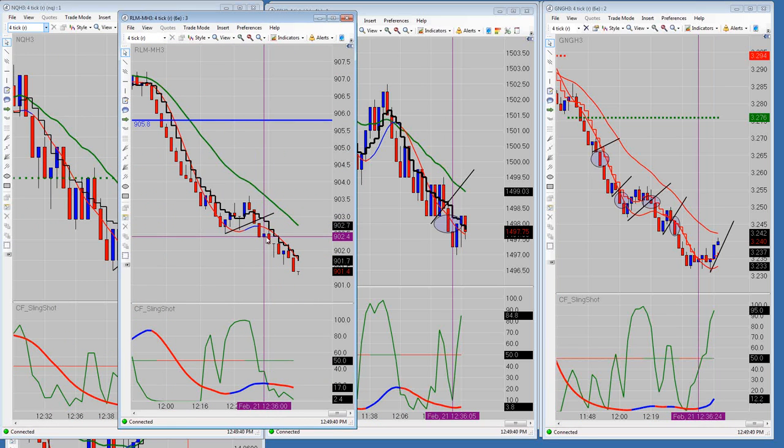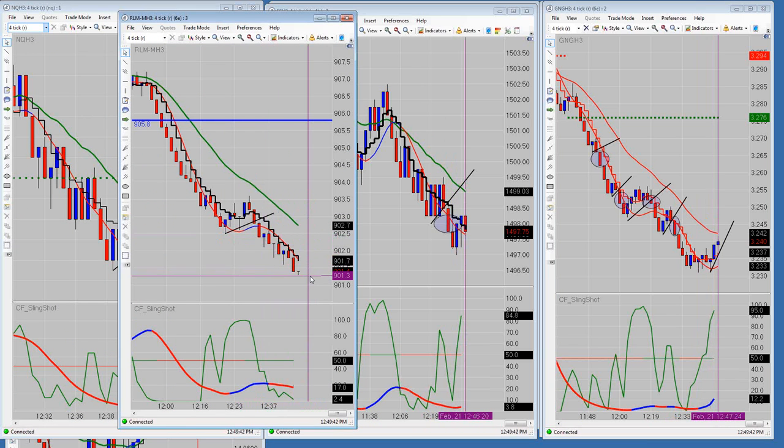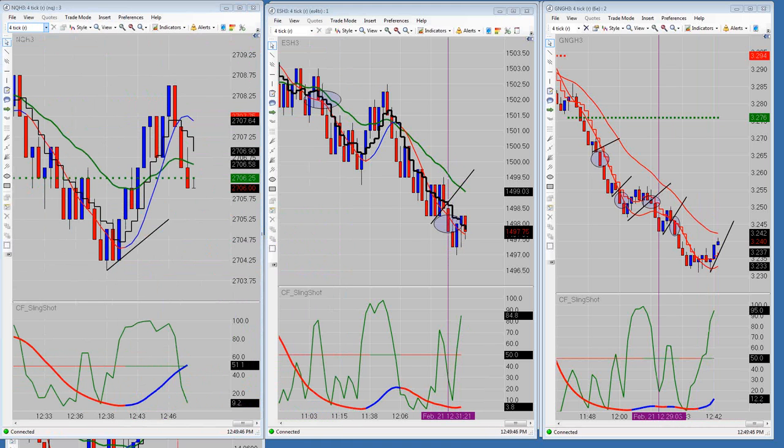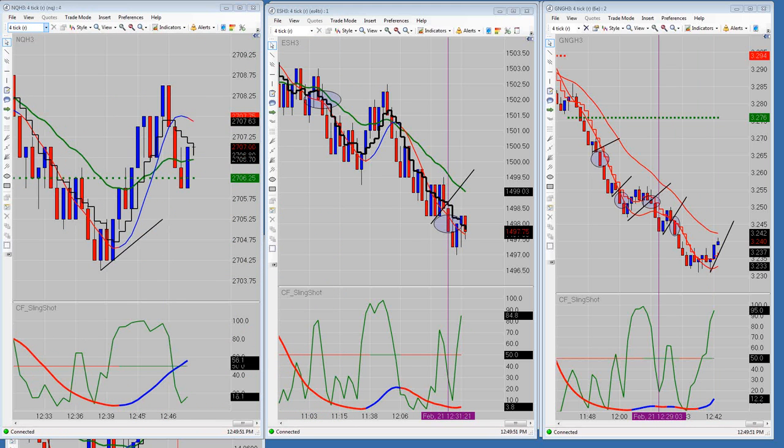This is the Russell trade. Again, I said right over here at the beginning, 902.4. It's now down to 901.3. So if you listened during the recap, you're up $100 now, $100 a contract.